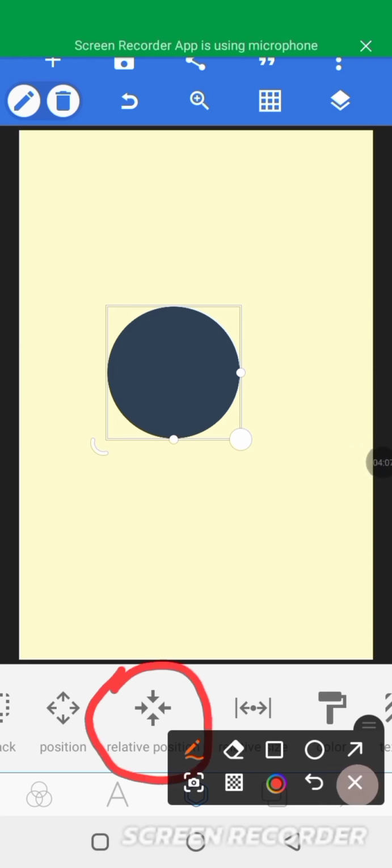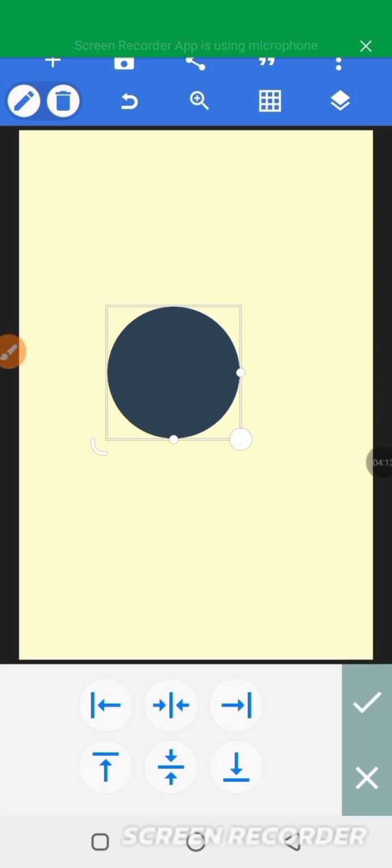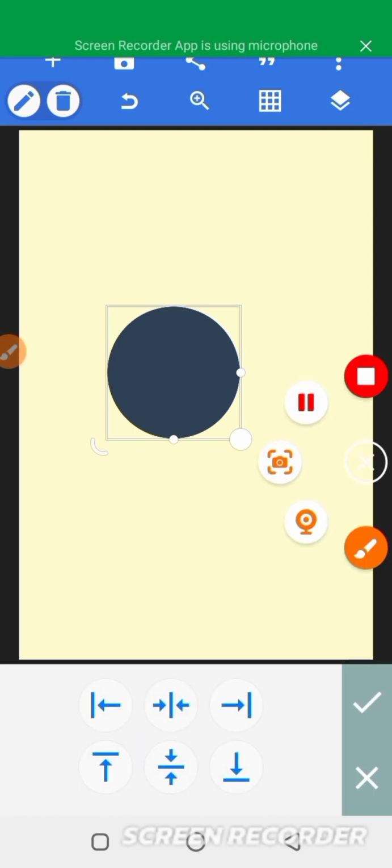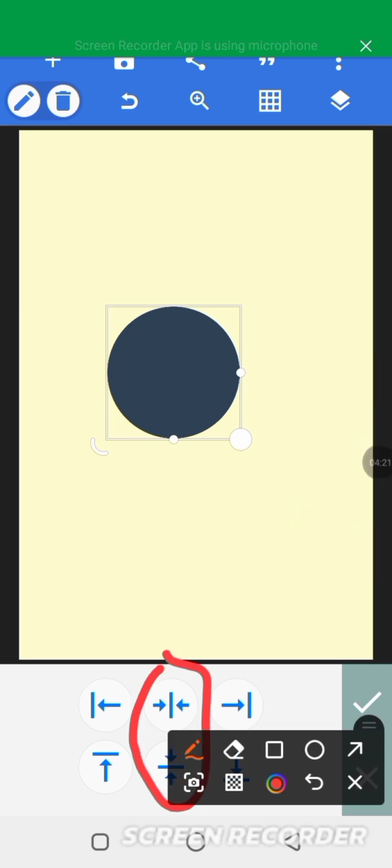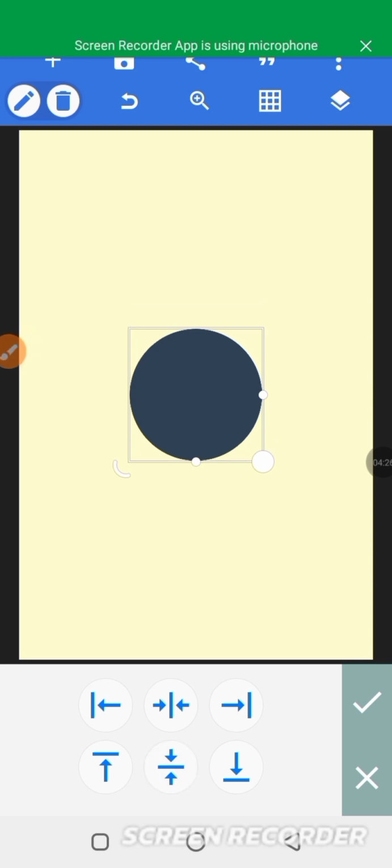That is what it is used for, to centralize maybe your text or your shapes or anything. So you tap on the relative position, then you tap on these two icons here. Then you tap, that is it, and as you can see, it is now perfectly centralized. So the next is to tap on this mark icon.